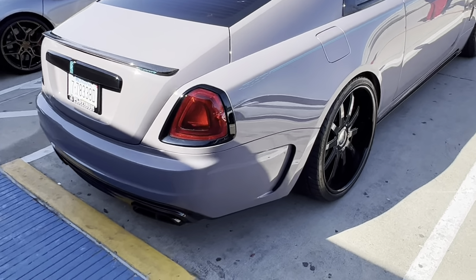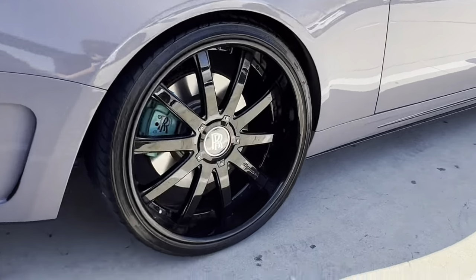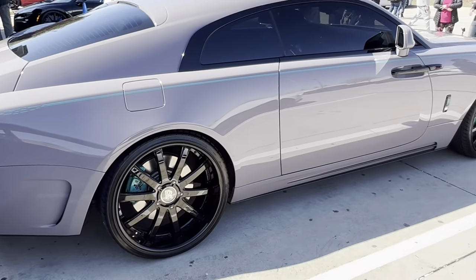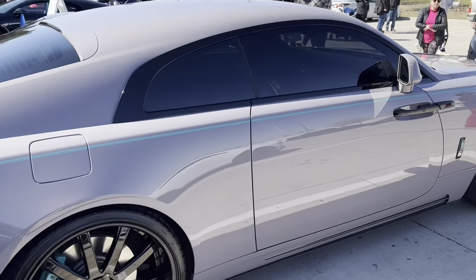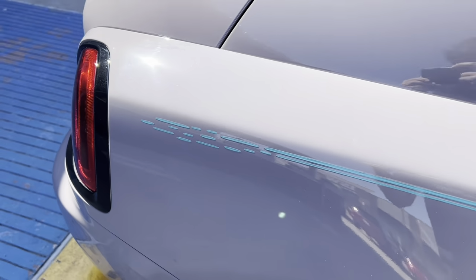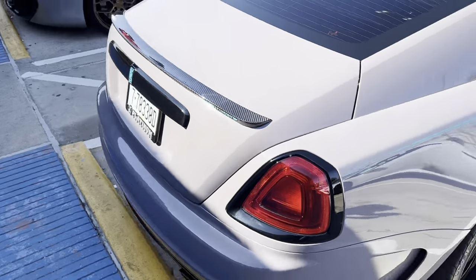And one thing I also love about this car is the wheels. Super nice wheels. I do not know what the size is, but you can assume pretty big, and you can kind of see the pinstripe continues, and then it kind of breaks up right here into this little pattern, which is pretty cool. So yeah, love this.